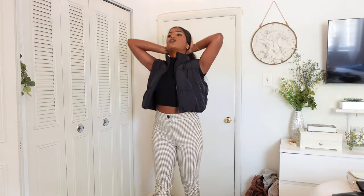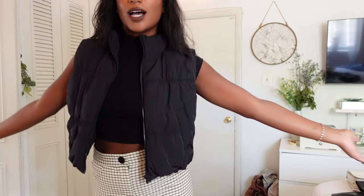With this I would definitely do either a ponytail or a bun, just because with a turtleneck, having my hair down makes me look suffocated. But this little puffer is from H&M. I think it's just so dope. A little puffer vest just gives the vibes. Like you're just cool. I love it.